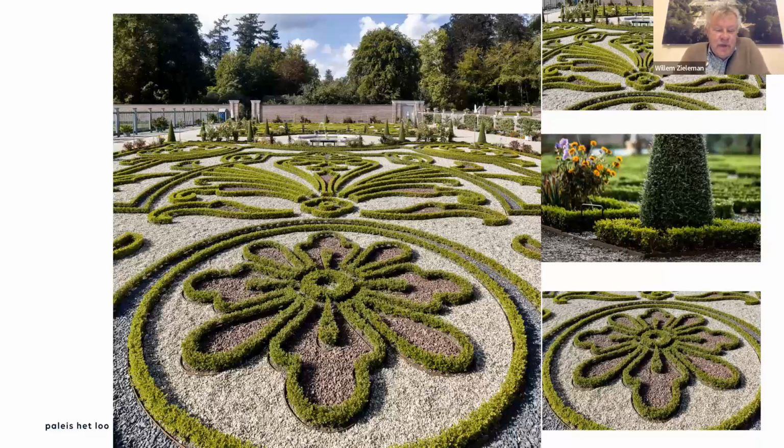And Didier Hermans is developing many more varieties of box at the moment. I often visited his nursery. It's just across the Dutch border in Belgium. And I was really impressed by the enormous amount of box types that he has shown. I think thousands of them. And from all those thousands of new plants, which are all different, only a few remain, of course, to continue with. So that was a large investment.